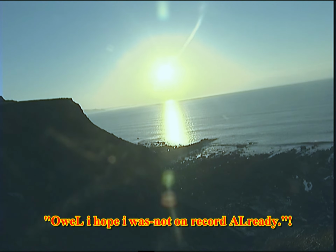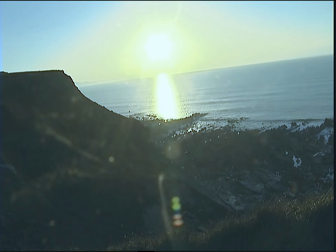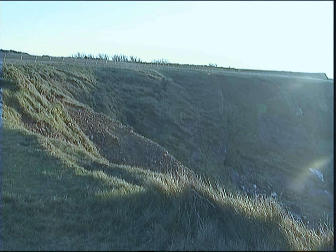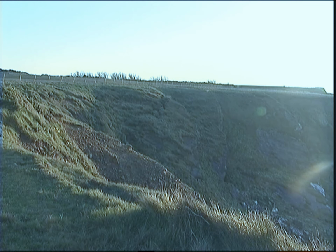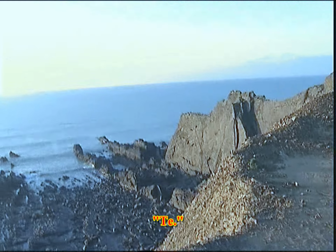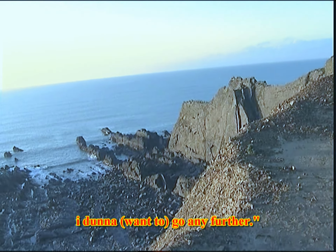I hope I wasn't on record already. Looking back now, probably a better exposure. Nice apple crumble here, as I call it, where it's crumbling down to where I'm trying to get to, of course. This is like apple crumble here. I'm about six foot from the end, so I don't want to go any further.